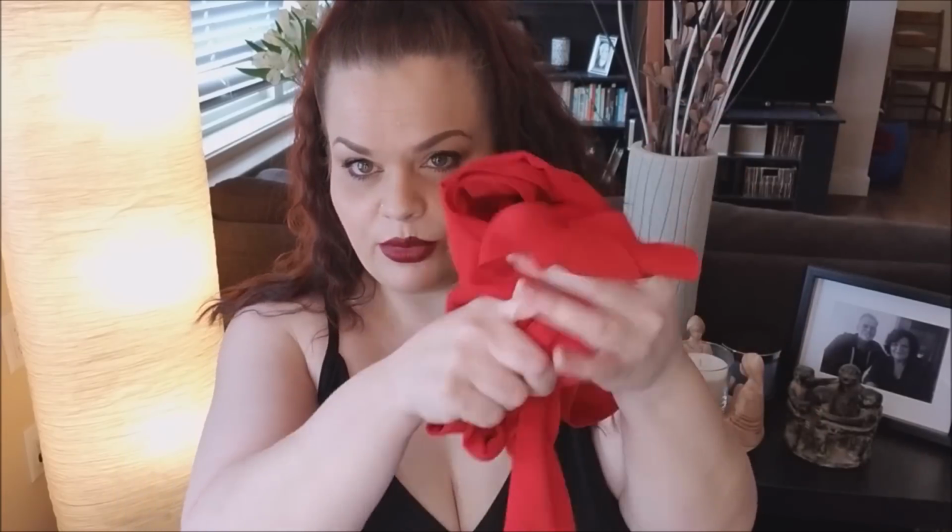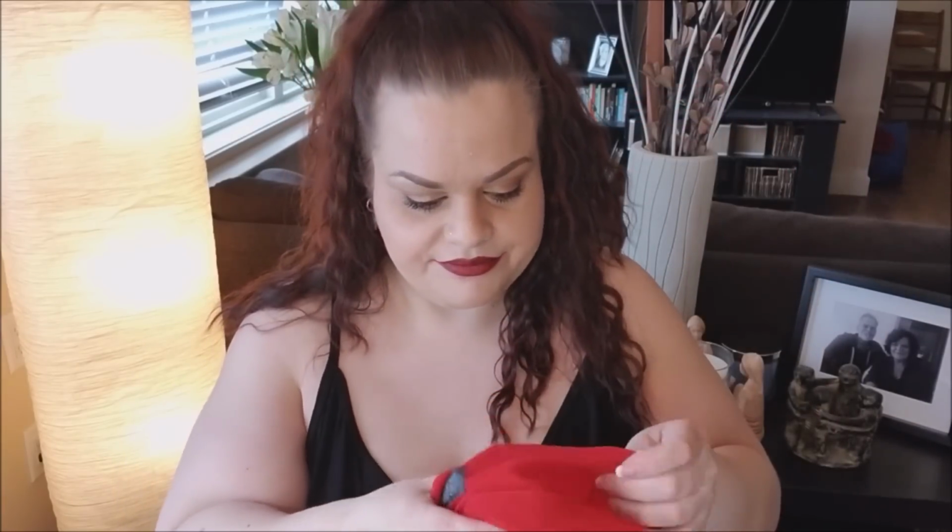When I got it, I thought it was a little bit more of a structured material. I wasn't sure what, but on the website it didn't look like it was just straight up something you could wear in your hair. It's just polyester, right? But I think it looks really good, and it's this bright bold red. I don't wear a lot of red.